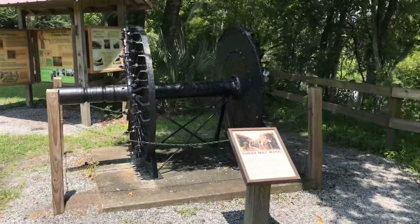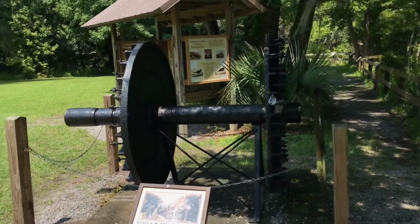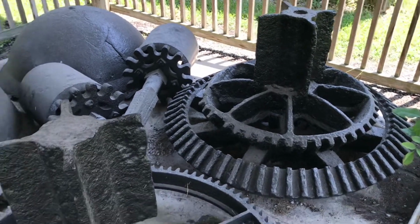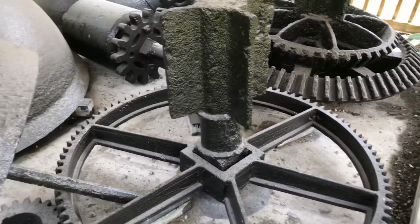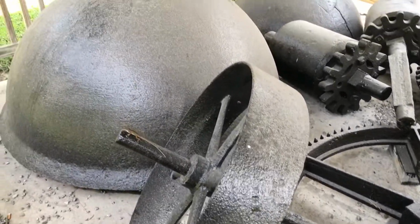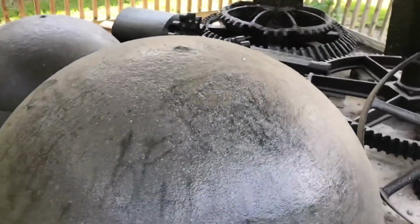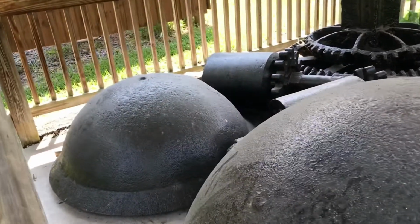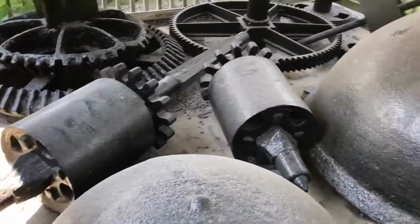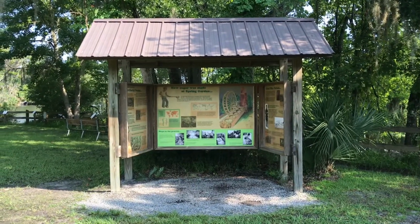And this is the original sugar mill wheel from the 19th century. There's a replica being used now inside the sugar mill, and some additional machinery from the sugar mill. Gears, and there's a giant vat right here, upside down. And a smaller vat next to it. Sort of rollers. This gives some history about Spring Garden, Ponce de Leon Springs.